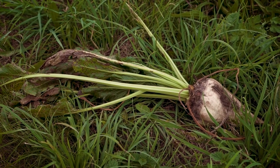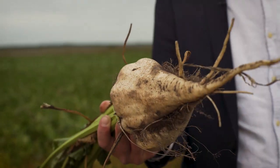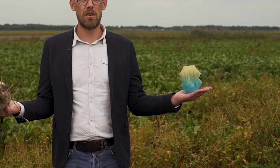We are at a large field of sugar beets. You might think it's impossible, but here we can use beets to make 3D printed objects that are biodegradable. How can you transform this beet into a chess piece, a vase, or a mouth guard for hockey?